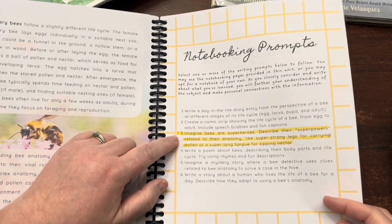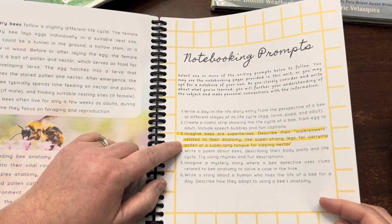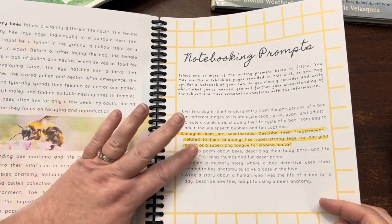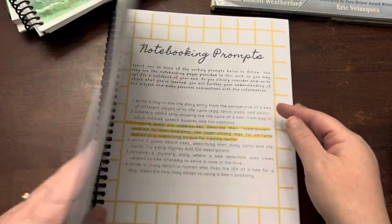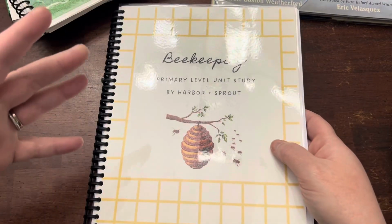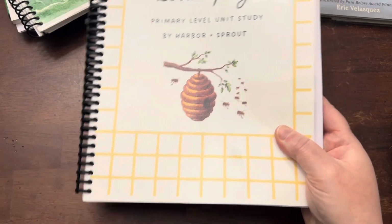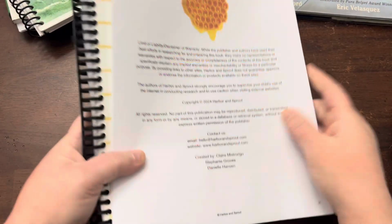I picked a notebooking prompt, and this says, imagine bees are superheroes. Describe their superpowers related to their anatomy, like super strong legs for carrying pollen or a super long tongue for sipping nectar. So that's kind of what we'll work through. I feel like that will give him the best opportunity to work through the information and recall what he read. So that's mostly what I have planned for him for that.